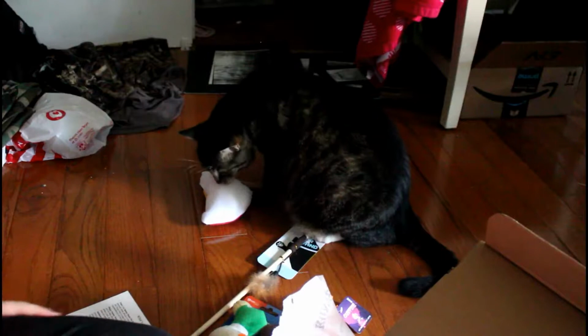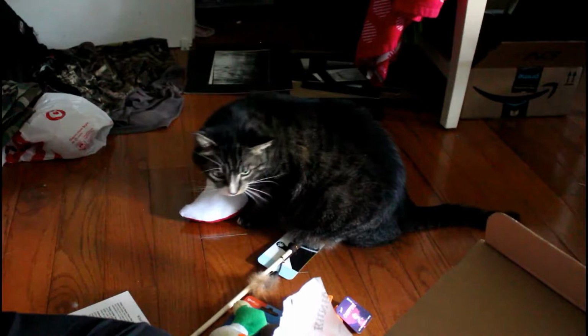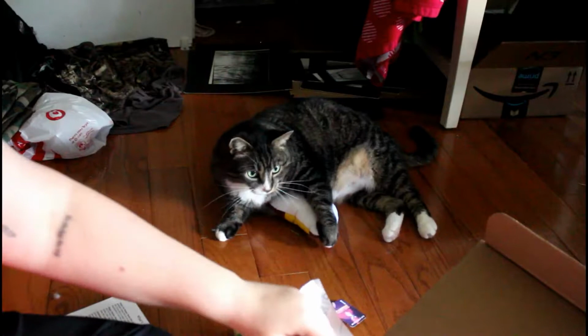There you go. Ew. There's slime, or not even slime, all over the thing. Now she doesn't want to play with it. Oh, there we go. This is the first time I actually see her playing with stuff, and I'm really happy about it.